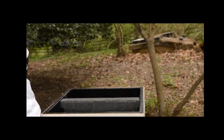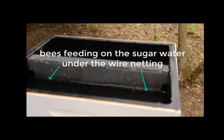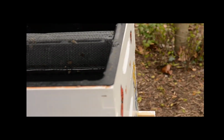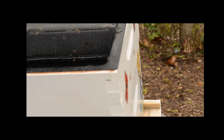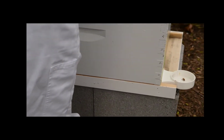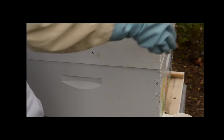Oh, look at them all. Look at them all climbing up to get to the nectar. Oh, that's cool. They're all climbing up. Well, that's good. That's a good sign that they are eating from there. So let's take a look.